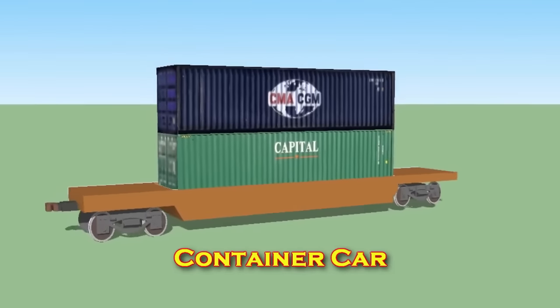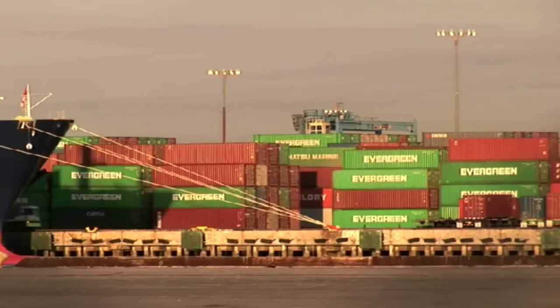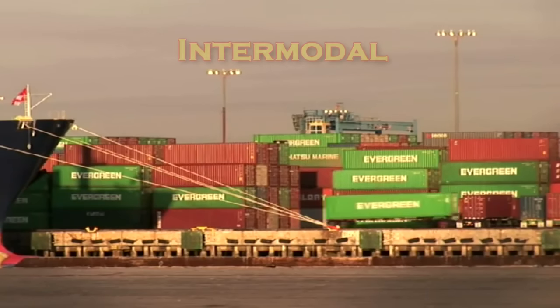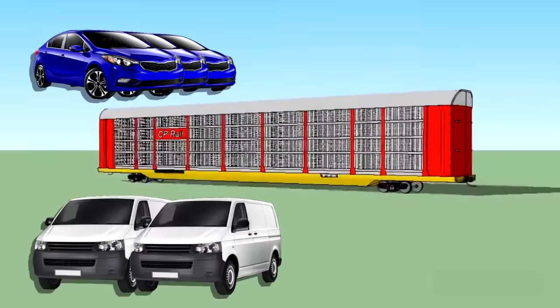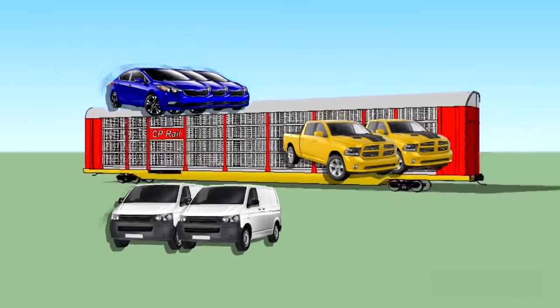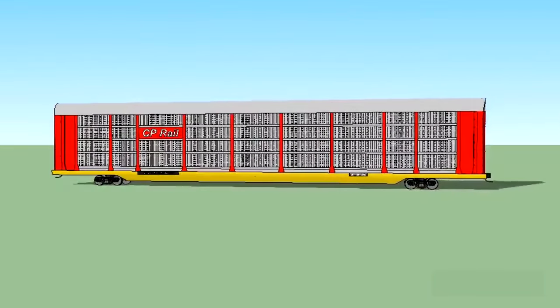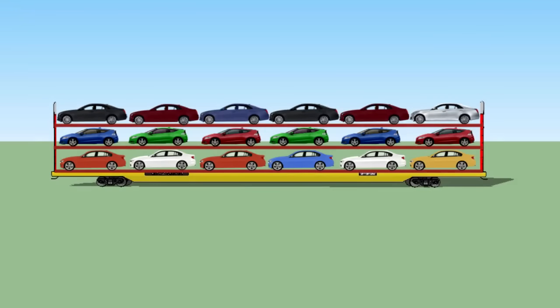These containers, which hold all kinds of cargo, are transferred from trucks to trains and back again. That process is called intermodal. This is an auto rack. It carries cars and vans and trucks. They're usually covered so the vehicles don't get hit with rocks and other things along the way. A full auto rack can carry more than 18 vehicles at once.